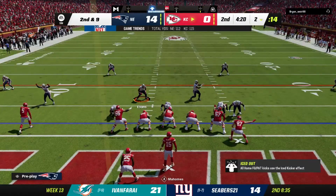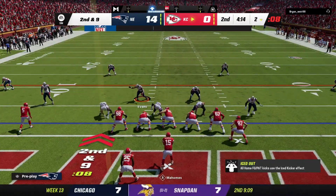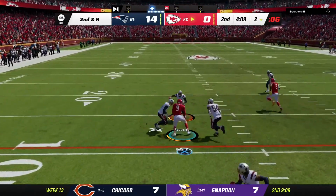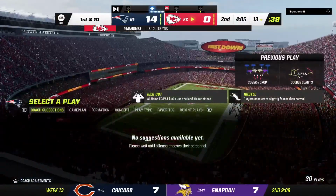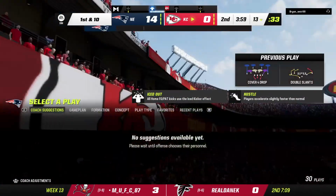The run only got a yard. Here's 2nd and 9. In his own end zone, it's Mahomes. Quickly into the hands of Fuller. And he's able to get this across the 10 before being taken down. They needed some breathing room. He gave it to him. 11 yards and a first down.